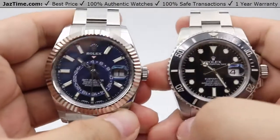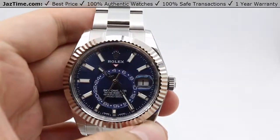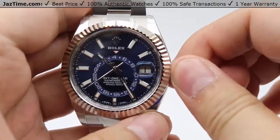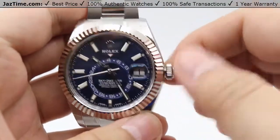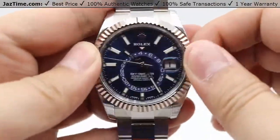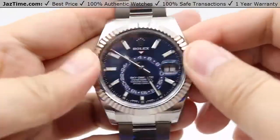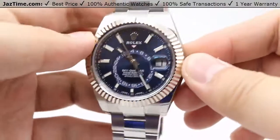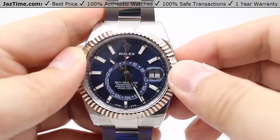Okay, so let me go ahead and show you the crown functions of the watch. Like I said, very simply, for the Sky Dweller it's a screw down twin lock double waterproofing system with a water resistance of up to 100 meters, or 330 feet. As I've said with the ring command bezel, each position of the bezel will allow different functions of the Sky Dweller. I will go over them briefly. If you want a more in-depth look, check out our other YouTube videos.